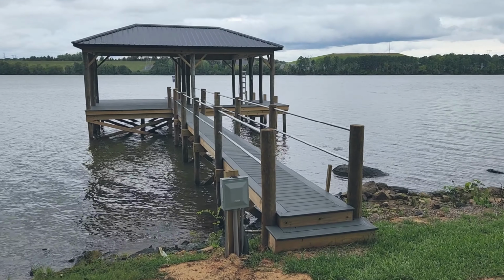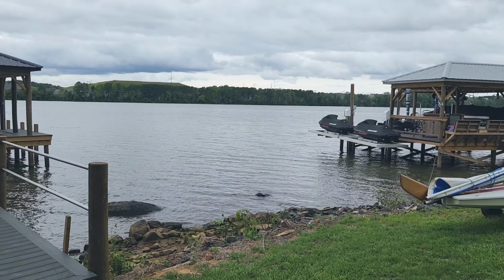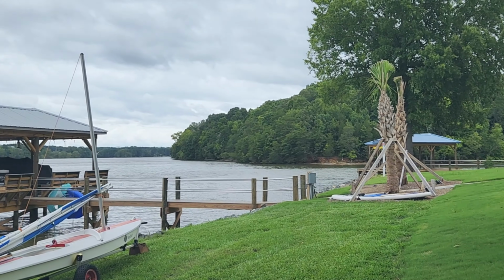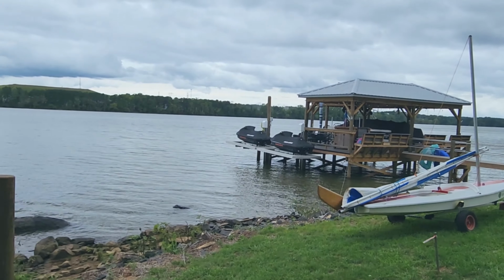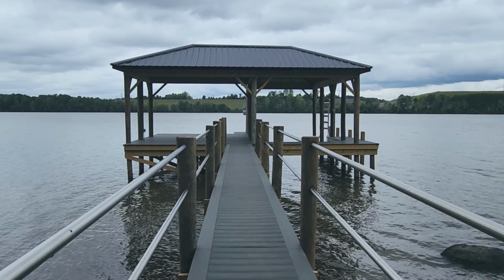They built all of the docks to all of the homes out in this same fashion, and you can see it as you head on down. Now this one has already been decked out, so you can see you can add benches and things of that nature, but there are other docks further down, all built to the same specs. So we're gonna head out onto this dock and take a look.